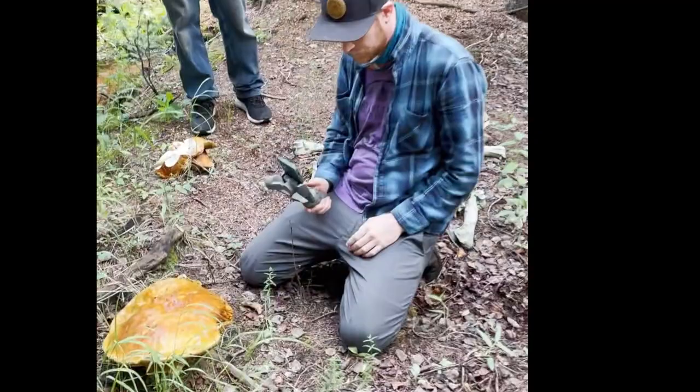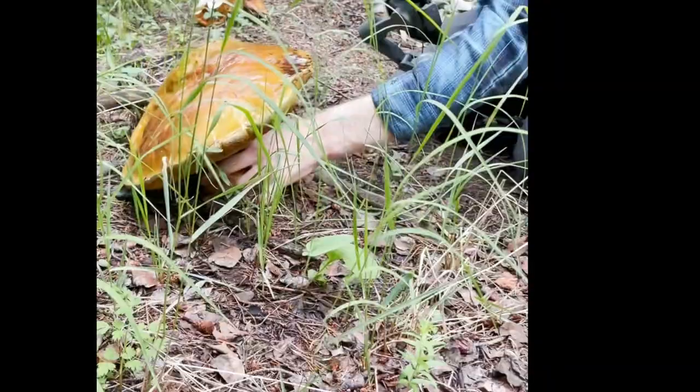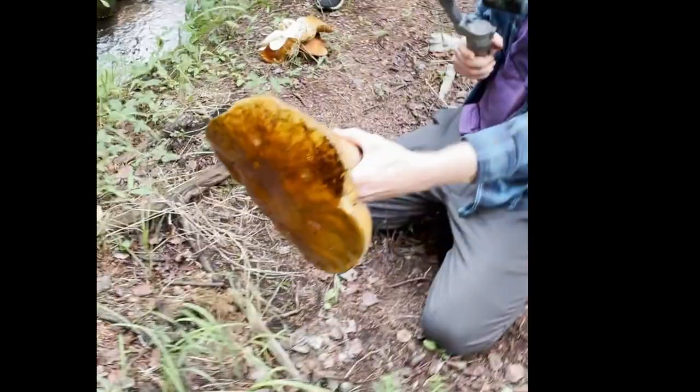You want to do the honors? Who's going to lift that? Oh, look at this huge porcini. You want to pick it? Pick it. Oh my gosh. Holy cow. Look at this enormous, enormous porcini.